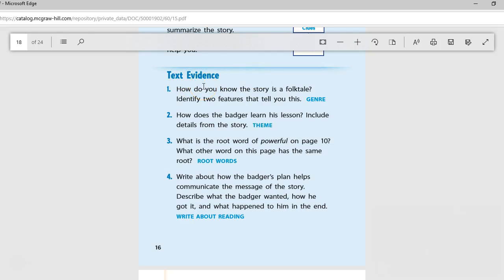Text evidence. Remember, whenever you're answering a question, you must always have evidence to prove and support your answer. Number 1, how do you know the story is a folk tale? Identify 2 features that tell you this. Okay? Number 2, how does the badger learn his lesson? Make sure you include details from the story. That's the theme.